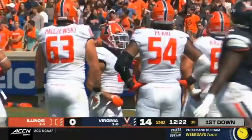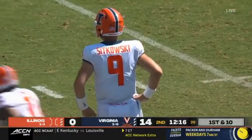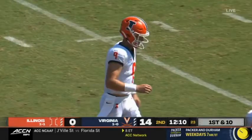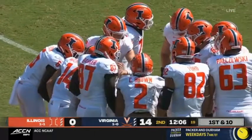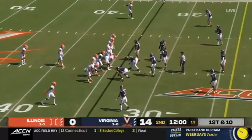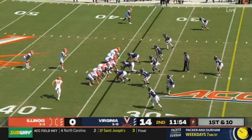And a roll to boot, that's what they call it. There's really a fake handoff to nobody. And then you roll out, and it's very difficult for those inside linebackers to track the running back when the quarterback goes opposite the running back, finds him out in the flat. Really good play, good design, understanding the weak point of that cover 3 coverage that Virginia was in. Gut check drive for Illinois, converting a couple of third downs.